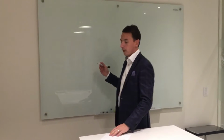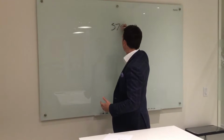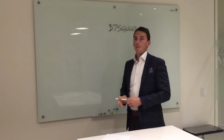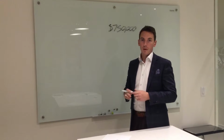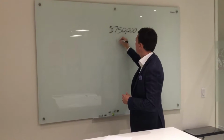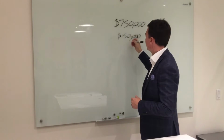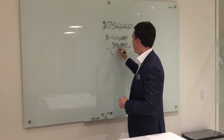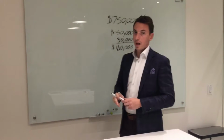So, first of all, the house we purchased was about $750,000. To buy an investment property, unfortunately, we need 20% down. You can't go down payment less than 20% if it's not your primary residence, if it's an income property. So what we had to do is come up with $150,000 and about, let's round up, $30,000 in closing costs. So we had to come up with $180,000 to make this happen. That's a lot of money. It takes a long time to save that amount of money.